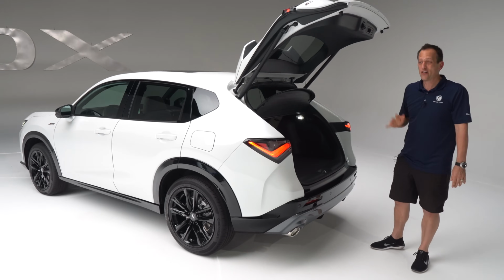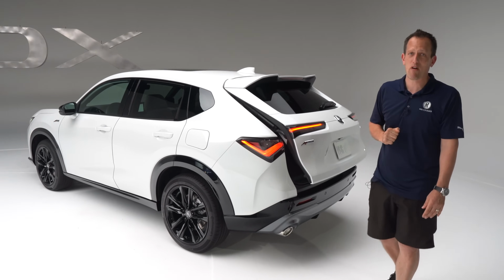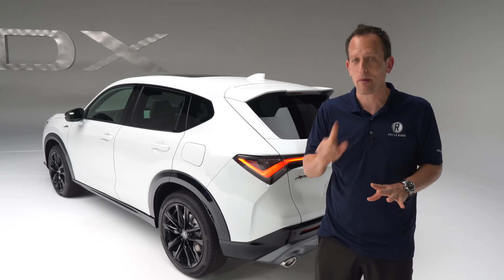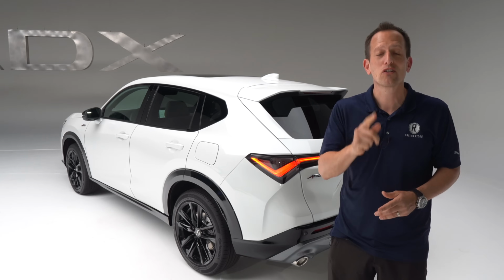Now, I know what you're saying. Joe, I'm ready to go for a spin with you. I want to go on throttle in this ADX A-Spec. We're not there yet. This is the first look, but it will be coming. But we need to wrap it up here because I need to get on a plane and go home. So let's wrap it up from LA.